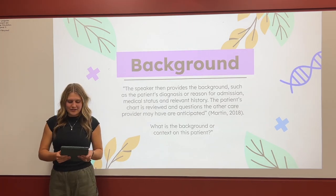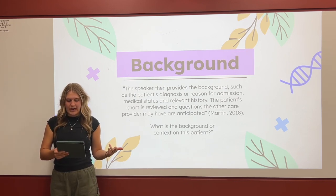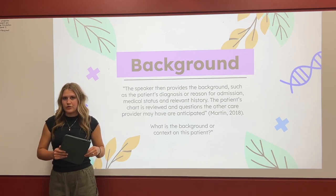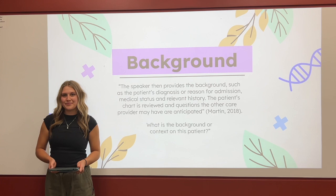So for background, the speaker then provides the background of the patient, such as their diagnosis, their reason for admission, their medical status, and any relevant history. And then the patient's chart is reviewed so that questions the other care provider may have are anticipated. What is the background or context on this patient?